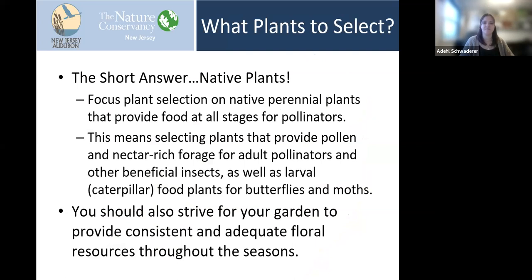Next slide, please. So what plants to select once you've picked your area and you've prepared it, what plants are we going to put in there? So the short answer is native plants. So these are plants that are native to your area and that are capable of thriving in the ecosystem that you're living in. So you want to focus your plant selection on native perennial plants that provide food at all stages for pollinators. So for the larval stage and for the adult stage of these pollinators.